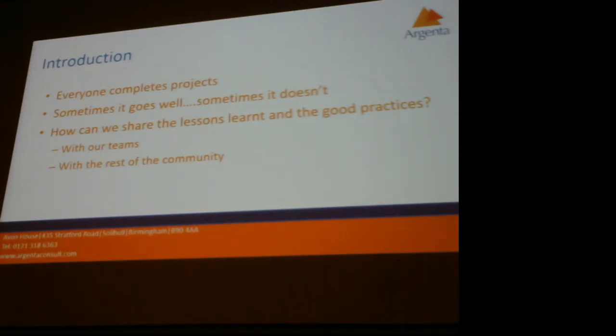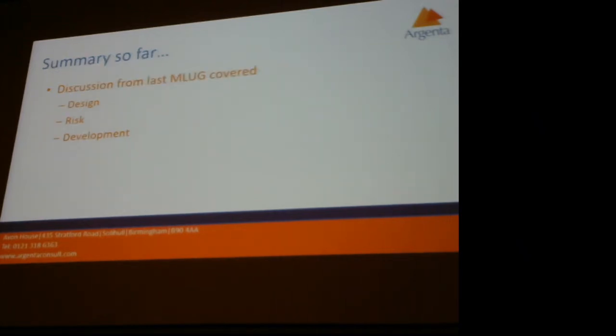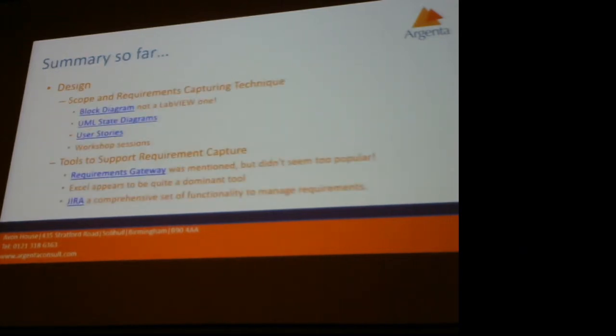Like I said, I started doing this at the last user group meeting. I broke down the elements of the project into those seven topics, and we covered the first three in the last user group. Here's a quick summary of where we got to. Design was the biggest part of the discussion, as you can probably imagine, because it's where a lot of the stuff goes on.